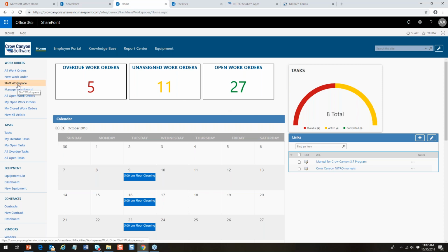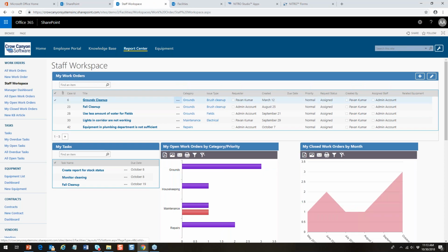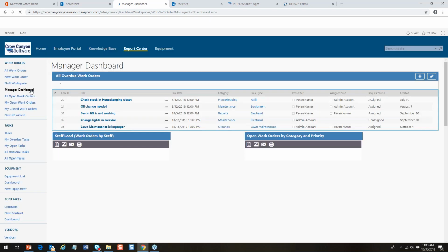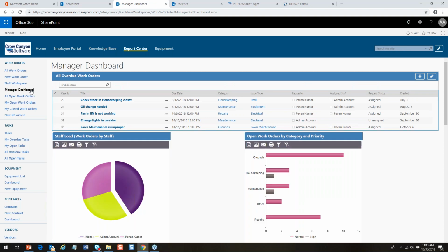They can also go to build up a staff workspace, use the one we have, or adjust this to be different if they want to see what I have to do today. What are my work orders? What are my tasks? How many are open? How many have I done this month? Whatever statistics or information is here, simply go in and edit this page, and you can move around these web parts and create your own staff workspace. It can be very individualized. It can also be a dashboard from a manager perspective. So we're presenting dashboards, reports, and ways of viewing the data such that we're facilitating the resolution of these work orders through automation.